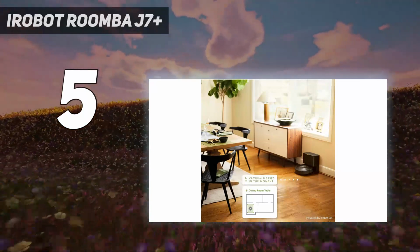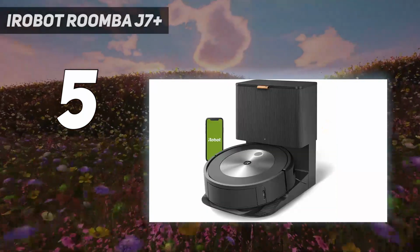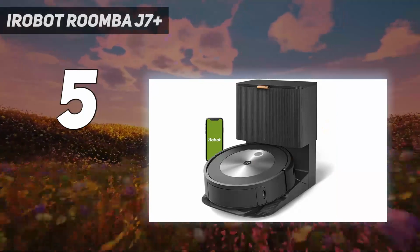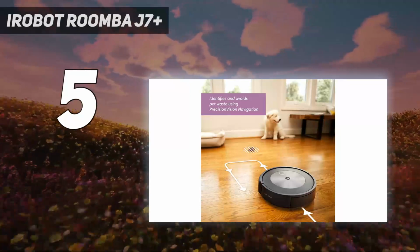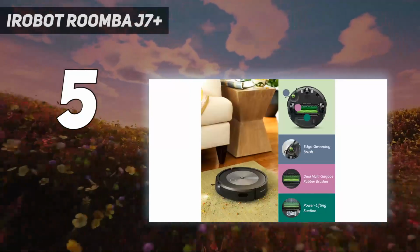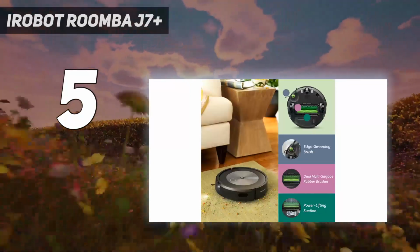Ultimately, this is a great investment if your pets are prone to accidents and you want to avoid further mess. Keep in mind that it's a little forceful prior to mapping though. It even knocked one of the weights, which secures the walls, out of place during our debris tests.